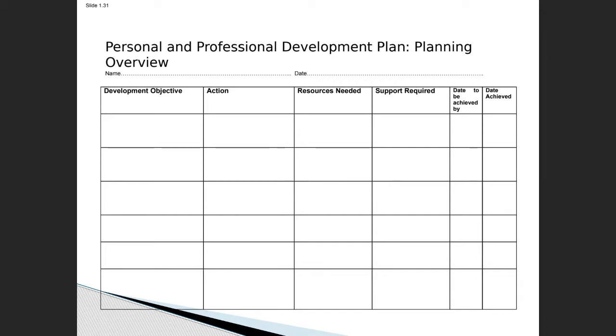So please keep typing up your medium-term goals. The last column, by the way, you can leave it empty. Date achieved, leave that empty. Okay, let's wrap this up.